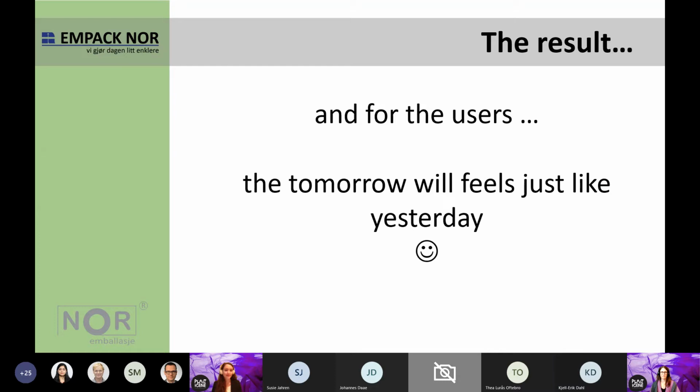And for the end users, for the people working out there, tomorrow will feel just like yesterday. They don't have to do anything about the machines. They don't have to change their way of working. Actually, it's easier, because on one roll of film, we have 3,600 meters with our Revolution. With the traditional film, you have 1,700 meters. So we have to work less, actually, with the new kind of film. Next slide, please.